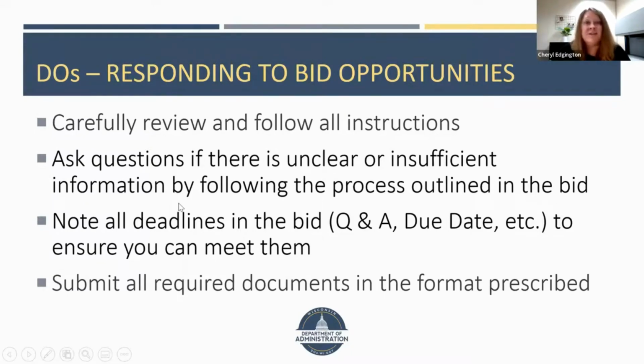Be sure to ask questions. If there's unclear or insufficient information, ask questions, but make sure you do so by following the process that's outlined in the bid. Note all the deadlines, including the deadline for when to ask questions by. Pay particular attention to the due date. We in Wisconsin cannot accept a bid that is even a minute late. We have no exceptions for that, so make sure your bid is in on time. And then make sure you submit all required documents exactly in the format that's prescribed.